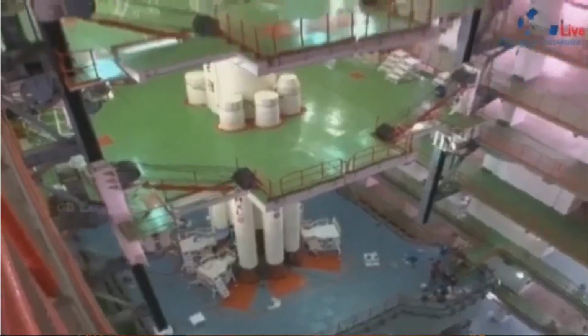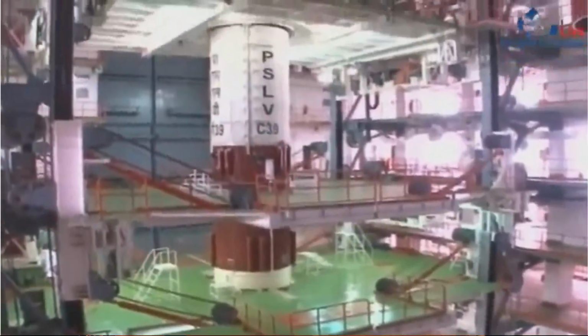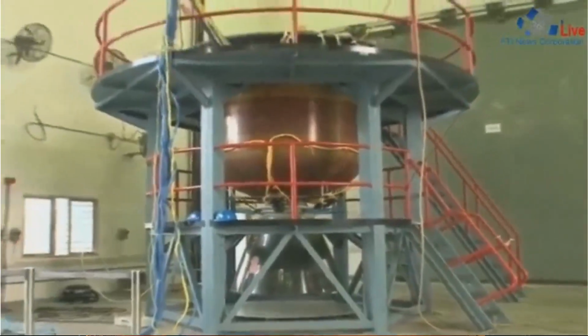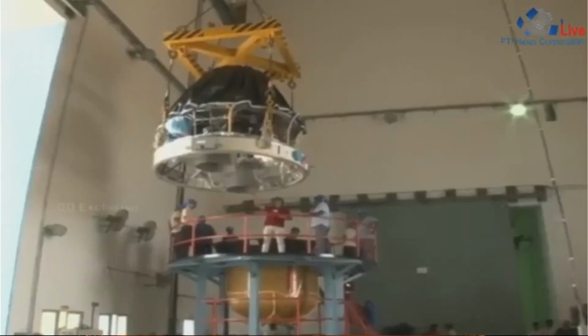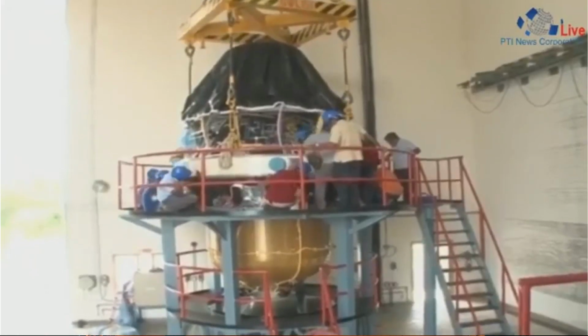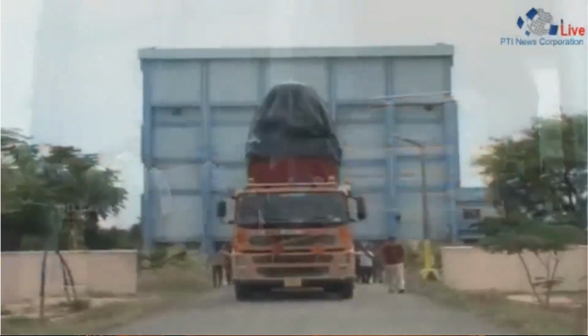Second launch pad. So now the first and second stages of the vehicle are fully assembled. This is the third stage, which is a solid stage called PS3, which has a propellant loading of around 7 tons. And what is being lowered now is the fourth stage, which is a liquid stage. So the third and fourth stages, called PS3 and PS4, form an integrated module.